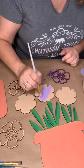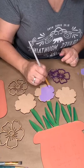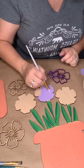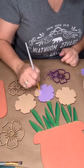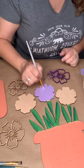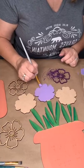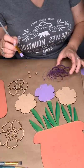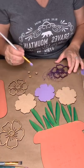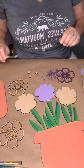All right, so I'm just gonna quick paint this. You're gonna see how it all starts to come together with that layer on it. It's really gonna be pretty. And then with that yellow center. That's a pretty purple with that white in it. This isn't quite dry, but it'll give you the idea. See how that gives you that dimension? Very cool. I like that. Very, very cool. All right, we're going to do the same thing with each.